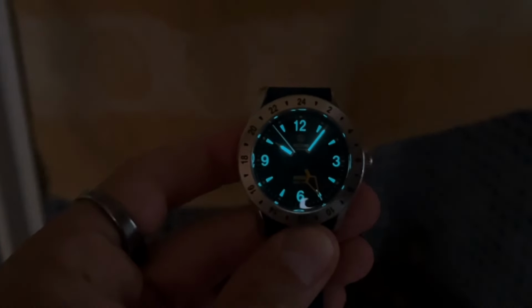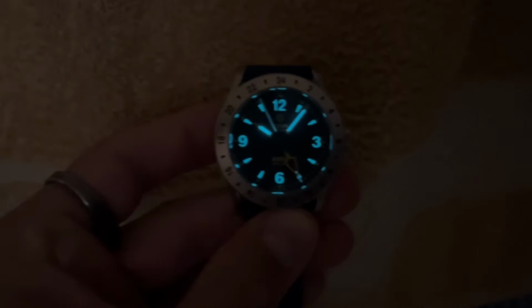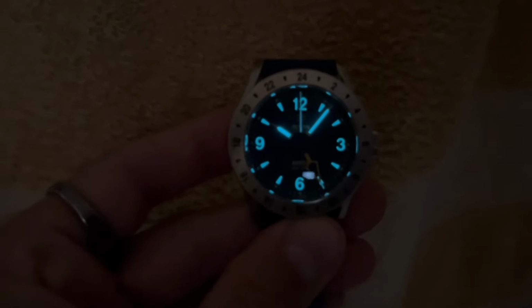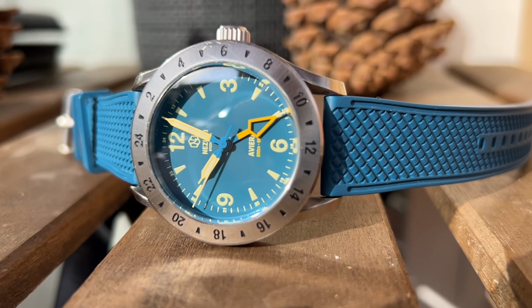Speaking of lume, overall it's not really bad. Super-LumiNova, long lasting, good looking. It's not exactly like Diver Champion like lume, but it's completely worthy of a good traveler watch. And I intentionally left the best part for the end.